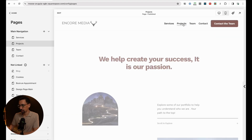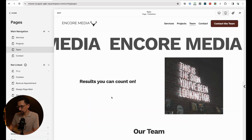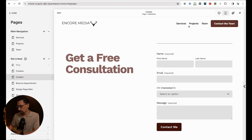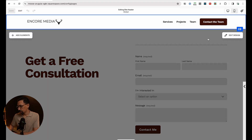This is something that I see on a lot of websites. Like, this is a totally different feel for the header. This is a totally different feel for the header. This one might not need a header, contact pages, because you want people to see the form, but I may add one to show you. And then this says contact the team, which I think leads to the same page. So we don't need both of those. So we'll just do those and then go from there. And then actually contact the team, I'm going to change that to book a consultation.